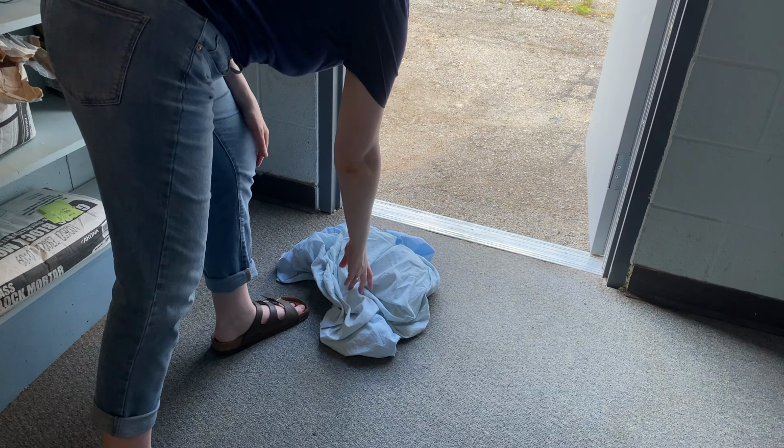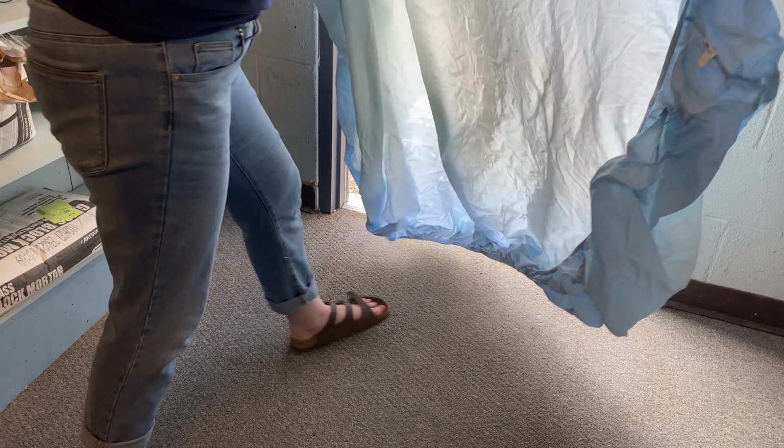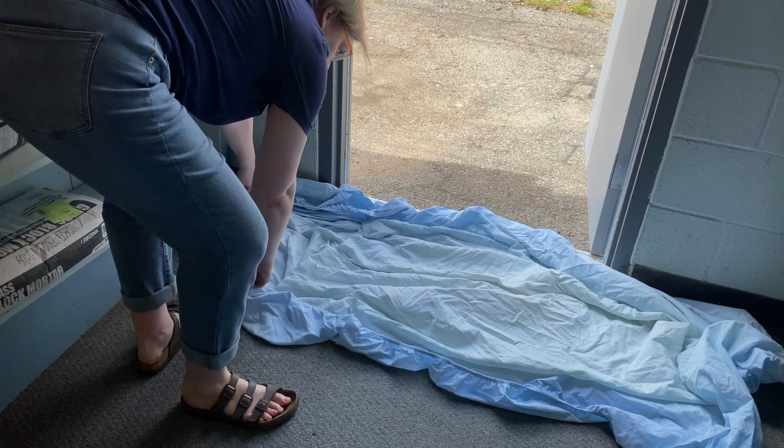I'm also not one to use a tarp, but I am drinking iced coffee and using red paint on freshly shampooed carpet, so an old bed sheet will have to do.